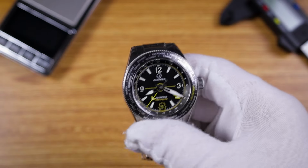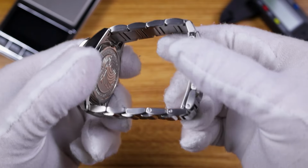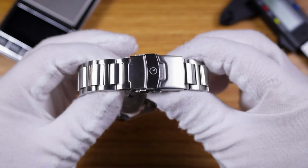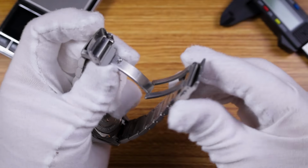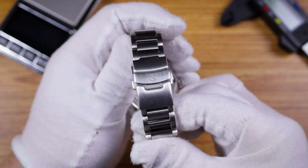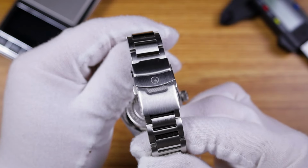The bracelet has solid links and end links, is adjusted with screw pins, and has a double push-button stamped fold-over clasp, but with a milled internal scissor mechanism. The original run had an Islander logo on the fold-over, but the newer versions appear to have the word Islander here instead of the logo. This clasp unfortunately only has 3 holes of micro-adjust.